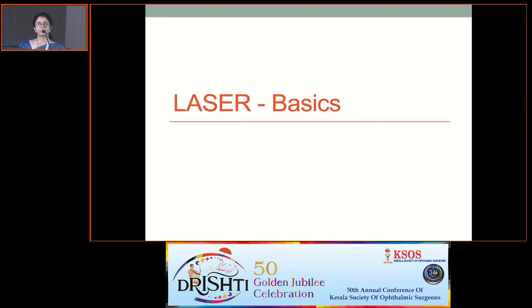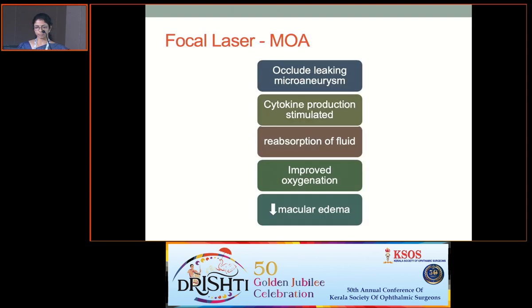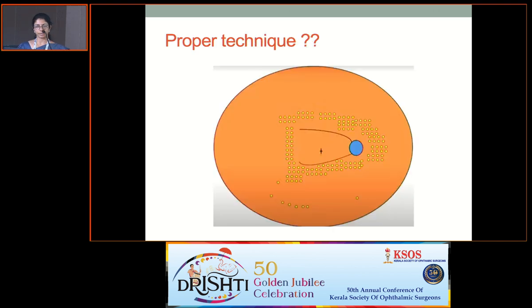First of all, coming to the basics of laser, you all know the mechanism of action of PRP. There is destruction of the photoreceptors in the RPE, which are the most metabolically active cells, which decreases the oxygen demand, thereby decreasing VEGF, and it also decreases vascular permeability. Regarding focal laser, it targets the leaking microaneurysms, which helps in resorption of fluid and improves oxygenation, thereby decreasing macular edema.